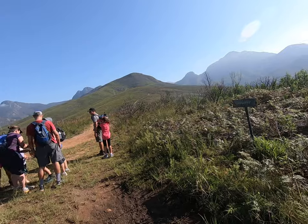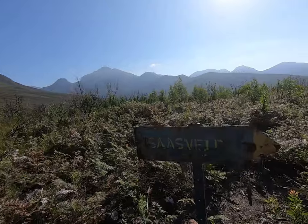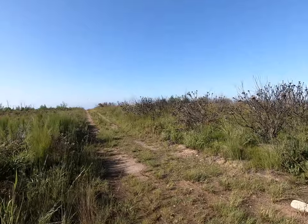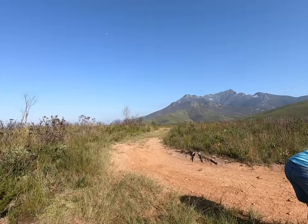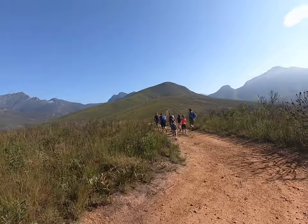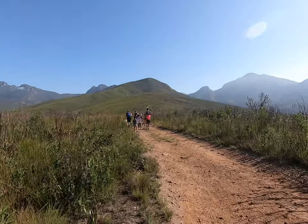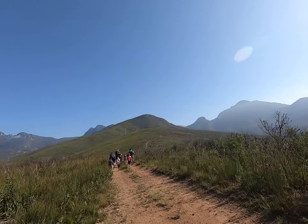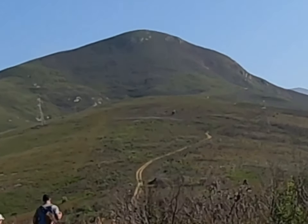There's a slight decline, and then it's going to be an uphill again. And the sign over here points the way back to Sarsfeld, the way we've come. And there's a split to the left-hand side, which we'll be taking on the way back this afternoon. And then at the top of the hill, the road splits again. Going one way around the hill and the other way around the hill, left-hand side and right-hand side. They're beyond the pylons.